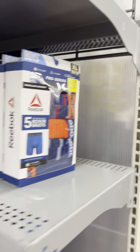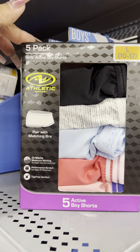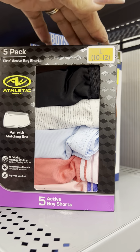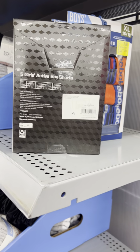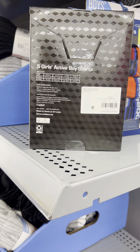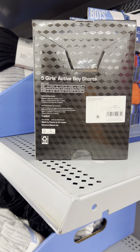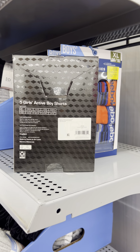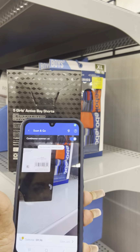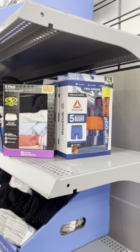Also, watch out for these athletic. These are little boy shorts for girls. And these are a 5-pack. And these are on clearance for $2. And I will go ahead and scan it so you guys can also see this one. And let me get my phone up so I can go ahead and scan this one. $2. And I did find a few at this location of these too. But yeah, guys, this is what I did find at this store.